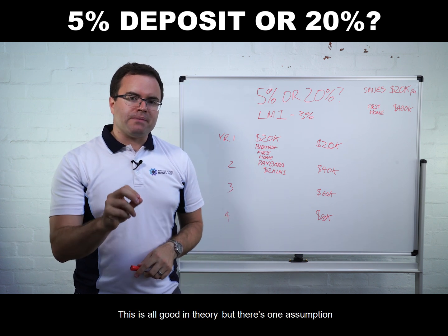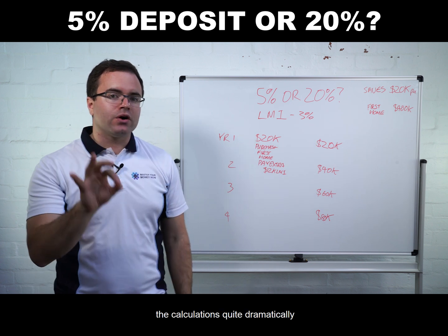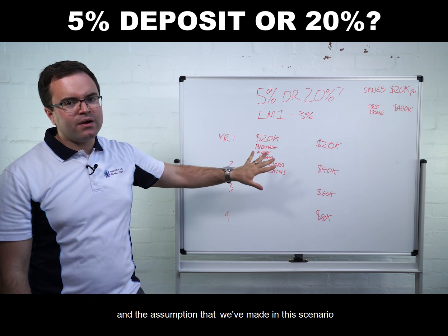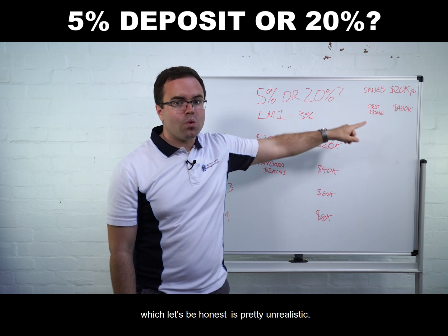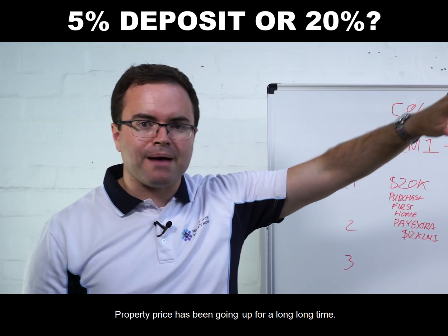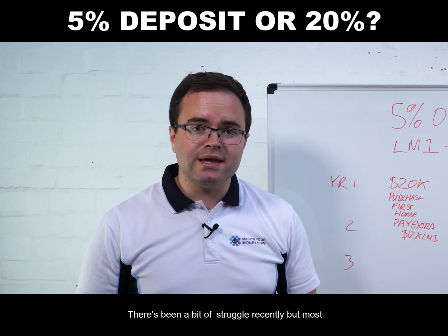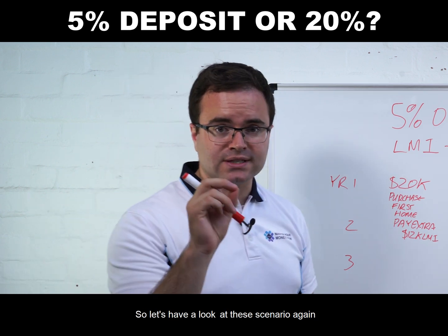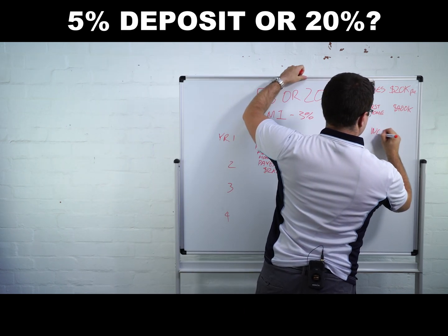This is all good in theory, but there's one assumption that we haven't talked about that changes the calculations quite dramatically. The assumption that we've made in this scenario is that the value of your home doesn't change, which, let's be honest, is pretty unrealistic. Property prices have been going up for a long, long time. Yes, I know we've had a bit of a struggle recently, but most of the time, property prices have been going up.